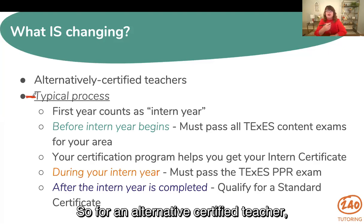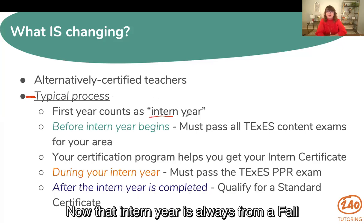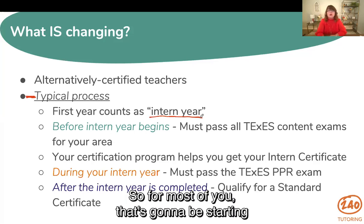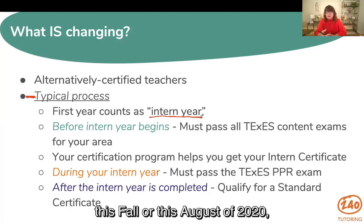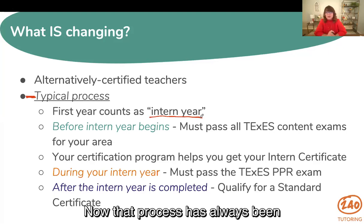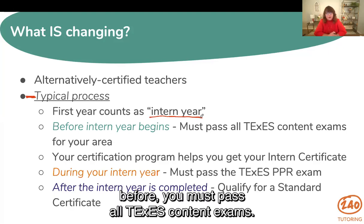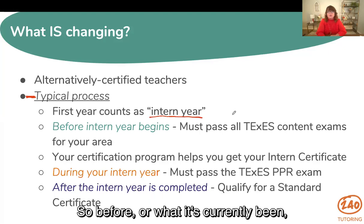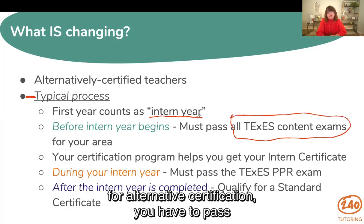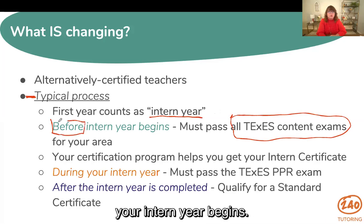So for an alternative certified teacher, your first year is labeled your intern year. Now that intern year is always from a fall to a spring, so we get that full school year. So for most of you, that's going to be starting this fall or this August of 2020 and continuing into May of 2021. Now that process has always been before your intern year begins, you must pass all Texas content exams. So for alternative certification, you have to pass all those content exams, keyword, before your intern year begins.